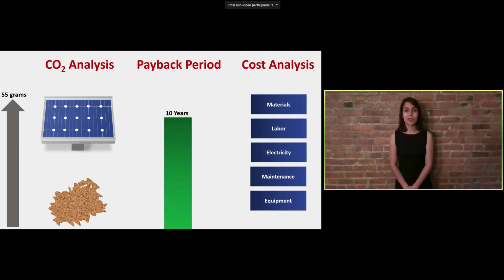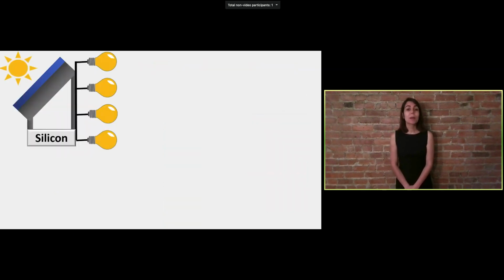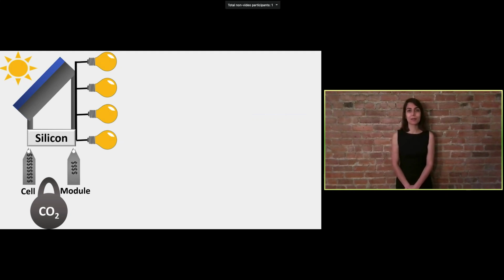I want to bring this to your attention that the expected lifetime of silicon solar panels is about 20 years, which means by the time that you're done paying off the carbon debt and offsetting the profit margin, half the lifetime of your solar panel has already passed. So now you understand that despite being a very promising technology, silicon solar panels are associated with high amounts of emitted carbon dioxide and manufacturing costs.